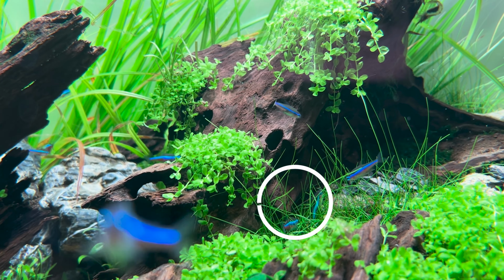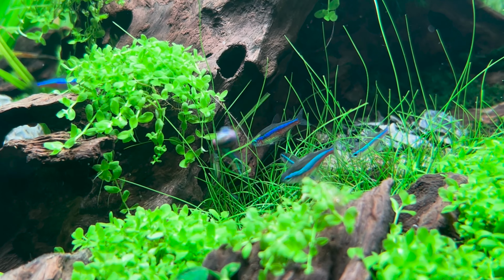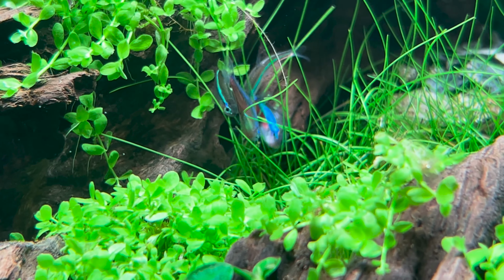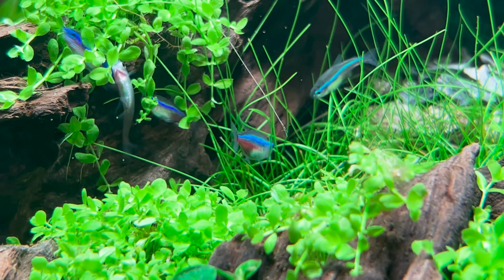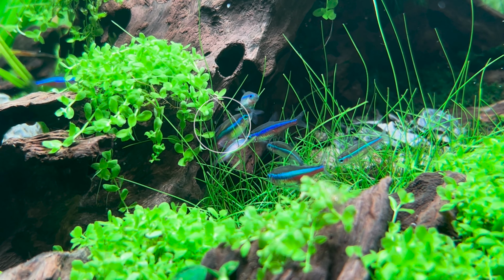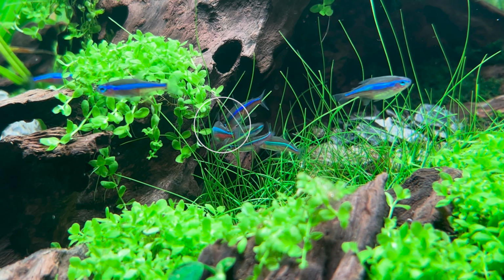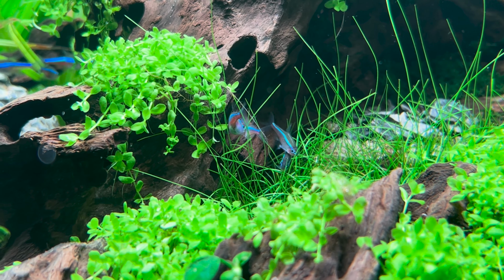Now I want you to watch this circled area really closely. This is the best footage I could capture. Did you see it? Well, let me rewind and play that back again in slow motion for you. You can see the male fertilizing the female's eggs and then the eggs springing into the air. And then within split seconds, it gets all eaten up by the other fish.